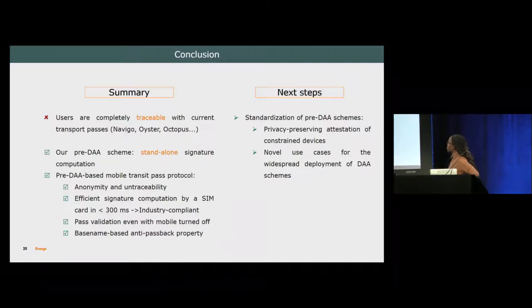So the real goal of this work was to push for the standardization of pre-DAA models, because most of the time, for our use cases, we need cryptographic protocols to be implemented on the SIM card alone without any delegation. And this is a step forward for those kinds of applications. Also, new applications, such as the remote attestation of IoT devices, for example, where devices don't have much more computational capability than a SIM card, can benefit as well. All right, so on that note, I'll conclude my talk and thank you all for your attention.